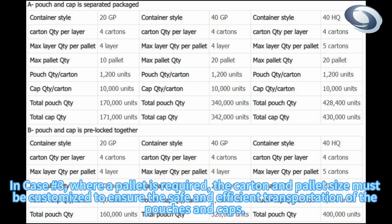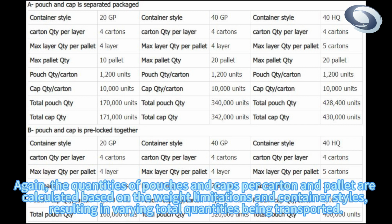In case number 3, where a pallet is required, the carton and pallet size must be customized to ensure the safe and efficient transportation of the pouches and caps. Again, the quantities of pouches and caps per carton and pallet are calculated based on the weight limitations and container styles, resulting in varying total quantities being transported.